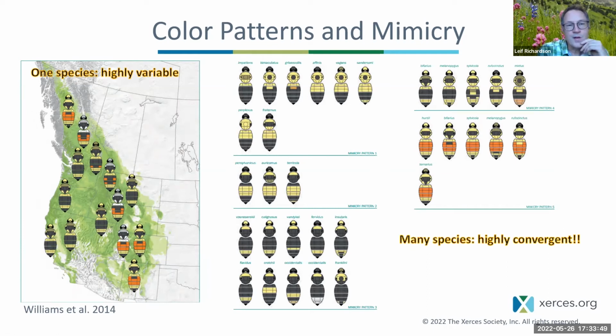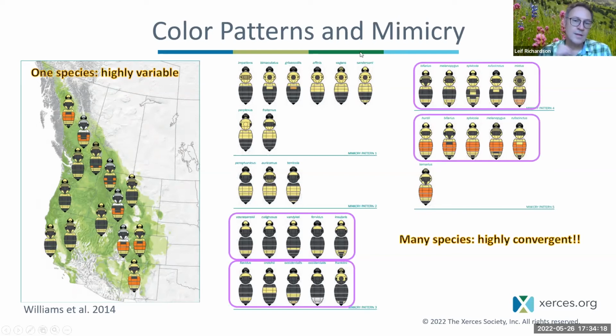Additionally, this variability can be changed through evolution on very short timescales. So we see bumblebees adapting over longer than our lifetimes, but relatively short evolutionary timescales, to become similar to each other where they occur. This second image shows you complexes of species that look very similar when they occur together. And if you'll just go forward one more, these purple boxes are delineating some of the groups that occur in California as well as in the other Western states. The point is that in any given area, we see multiple species converging on a similar color pattern.